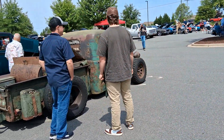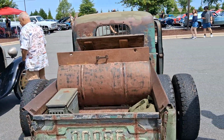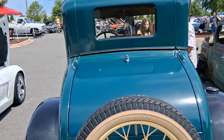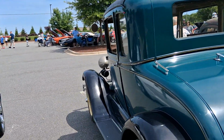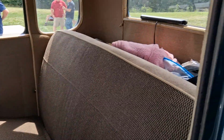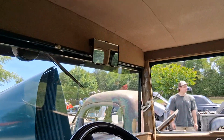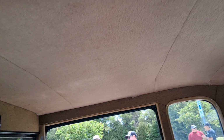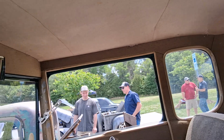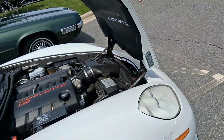Hey, we're coming down the last aisle here. Don't ask me what this is. It's a Dodge, that's all I know. Got a nice Model A over here. Really nice. You all want to look inside? Let's see. Probably got the mohair interior. Oh yeah. It's not original, but it's aftermarket, all redone new. That's really something to be appreciated. I think the headliner could be original. I'm not sure.